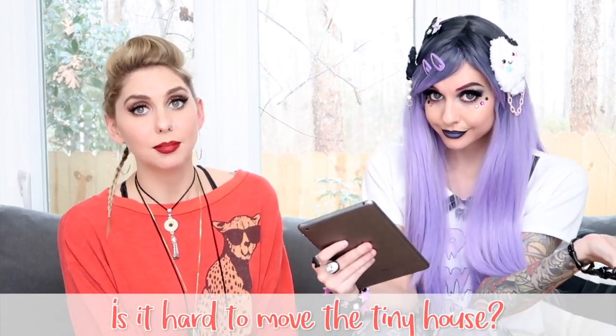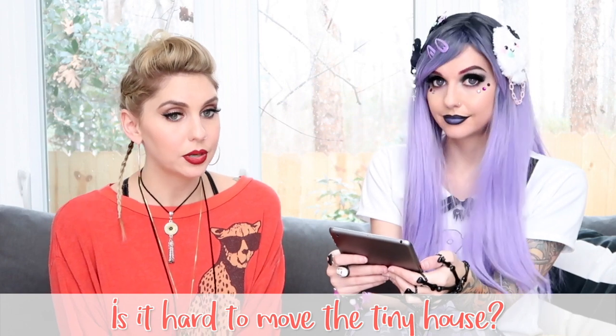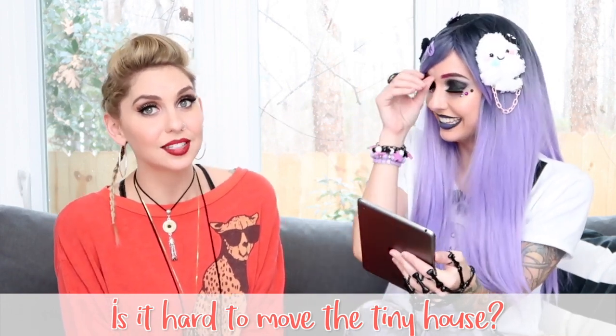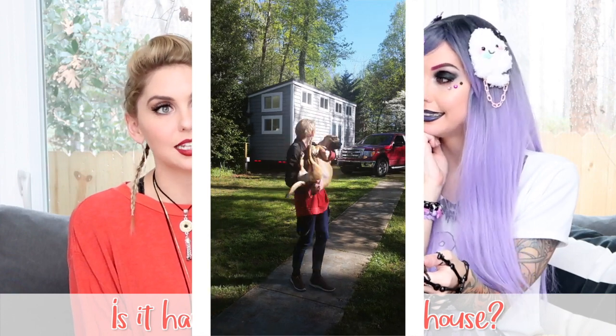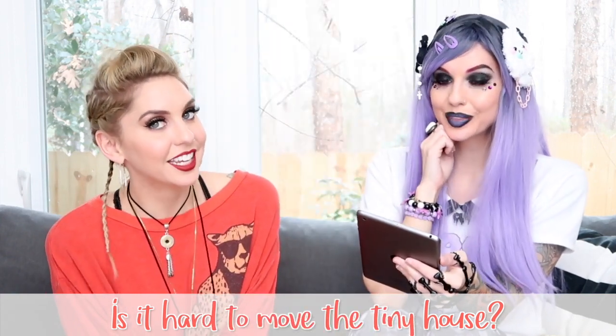There are a lot of steps to moving a tiny house. I don't have a truck that can move it personally. Also, I'm not a very good driver, so I wouldn't really want to move my whole house. I would have the builder probably move it for me. They're the ones who brought it here. Yeah, they delivered it in the first place, and then they leveled it and got it all ready for me to live in. I trust them with everything.